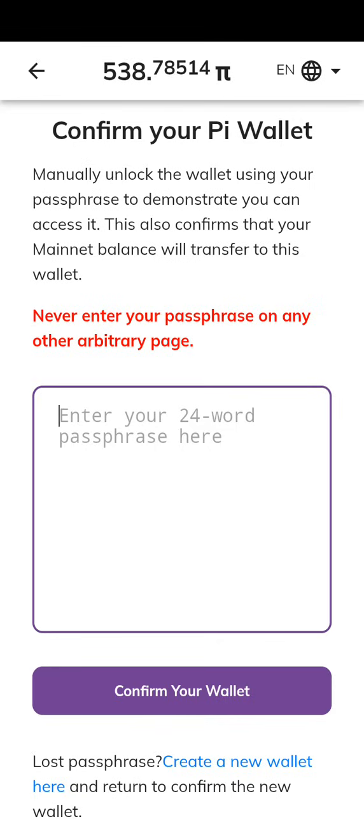They want to have access to your Pi wallet, because once you give somebody your passphrase or input it in a particular website, you have automatically given that person direct access to your Pi wallet. That means when your Pi is migrated, they can transfer your Pi out without your consent, and even if you have Pi there, they can transfer it immediately. So be careful on that.